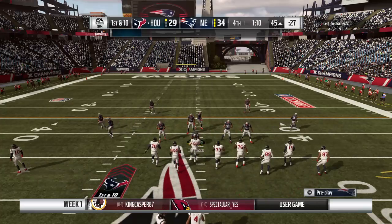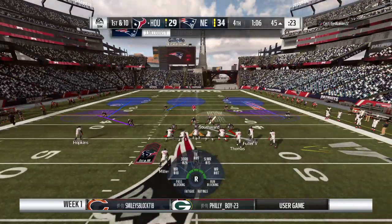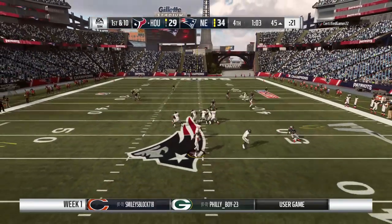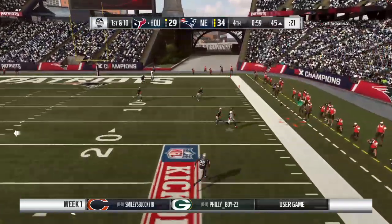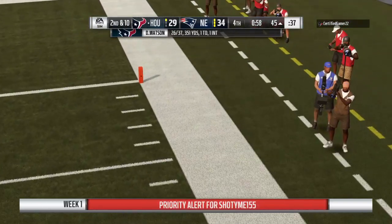So the big play moves them all the way across midfield. It's 1st and 10 from the 45. Back to throw. He's going to let it fly. So they took a shot on 1st down but couldn't connect.